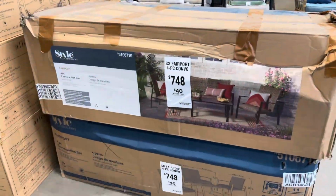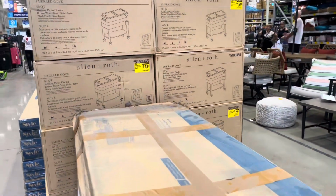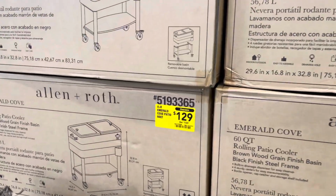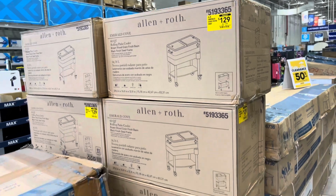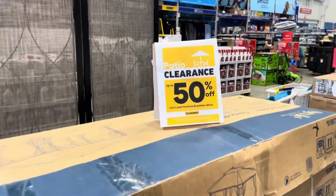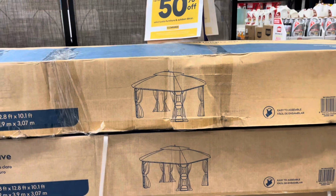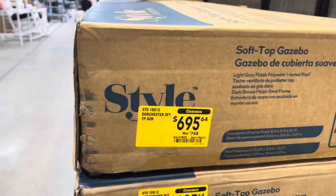Okay guys, so there are a lot of things on sale. Your outdoor furniture. I didn't see any grills on sale, but there's a lot of things and they're up to 50% off. You could get your tables, your chairs, you have outdoor rugs, everything is on sale. I was very shocked. You have cushions for your chairs, some really great prices.